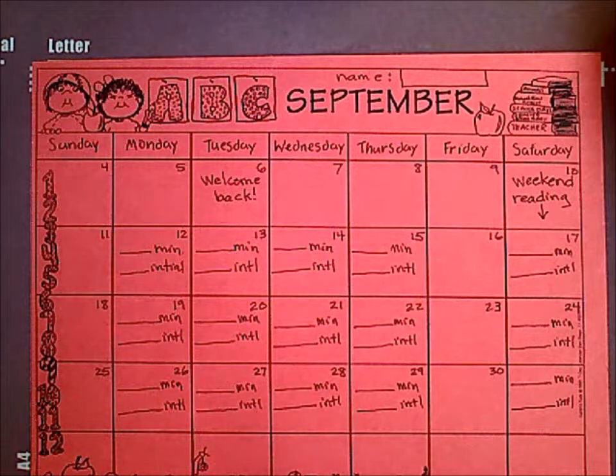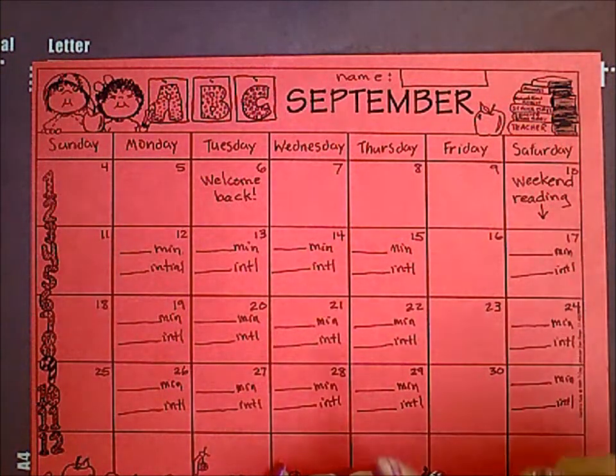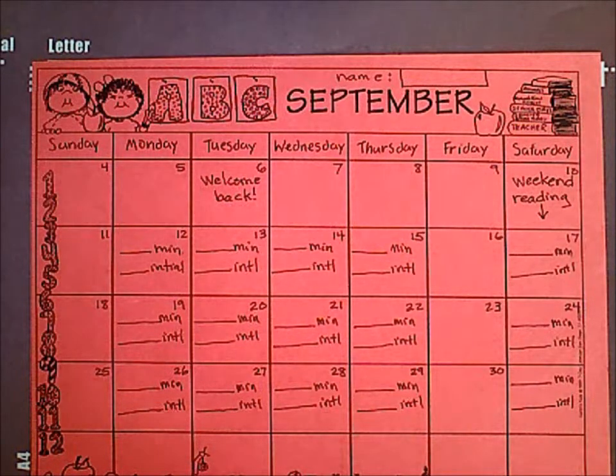And just so you know, we are changing envelope day for right now to Mondays for the in-person learners. It's just going to be easier for the teachers to do it that way. So you will be getting a calendar that looks something like this, but normally I have the child bring it home and take it back the next day, bring it home and take it back.